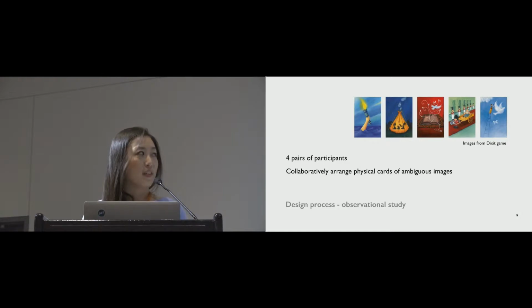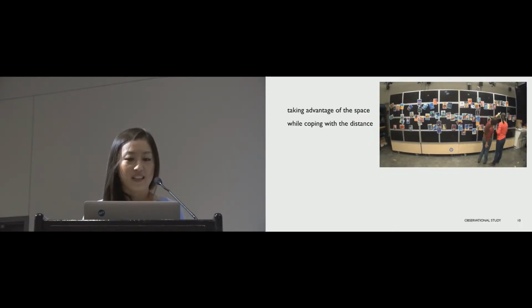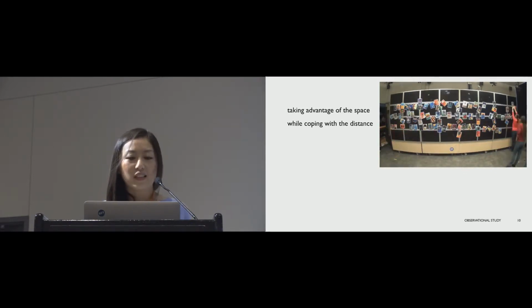To get some inspiration for the design, we started with an observational study. We observed how people move around paper cards in a collaborative task. We recruited 4 pairs of participants, and they were given a set of ambiguous images, as you can see here, from a game called Dixit. They were instructed to extract similar concepts across the images, so they can group them or arrange them to tell a story. It was interesting to see in a large scale like this how the participants were taking advantage of the space to arrange things spatially to help with their task, while coping with the distance.